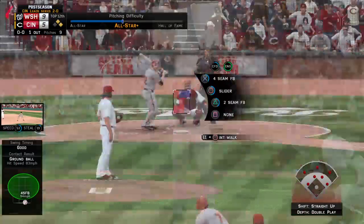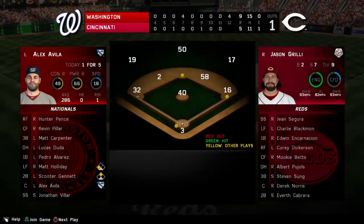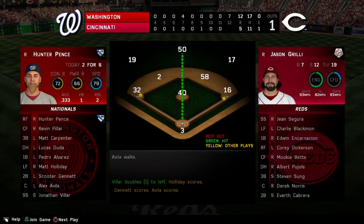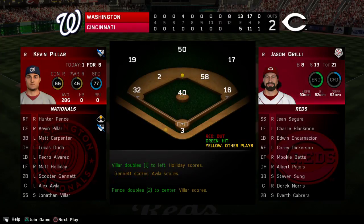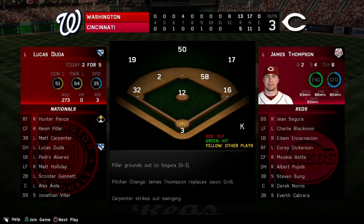Alex Avila will step in, a ground-out victim. So much for that. Guess we're going to game 4. Look at this. We scored 8.